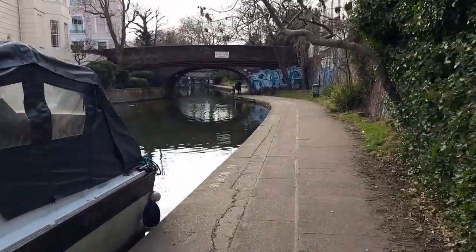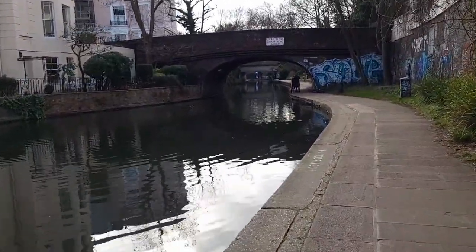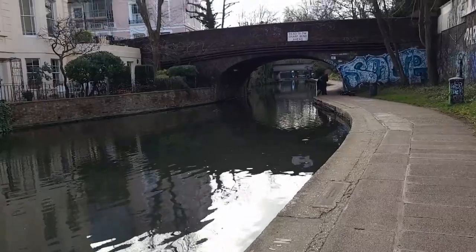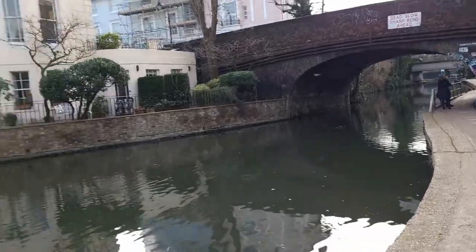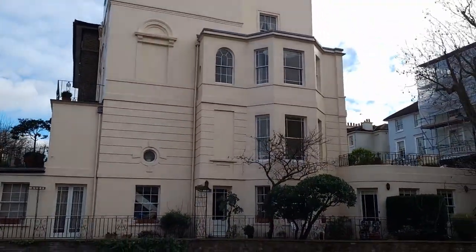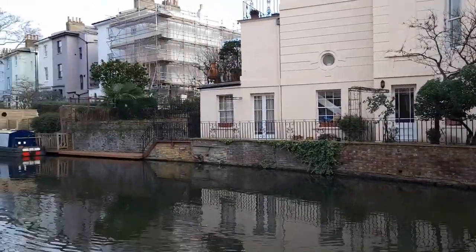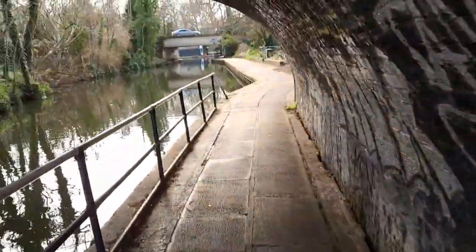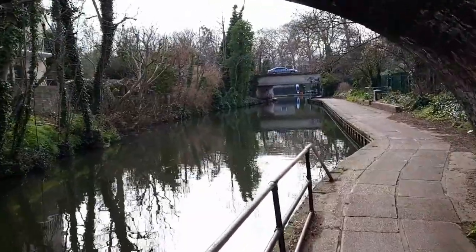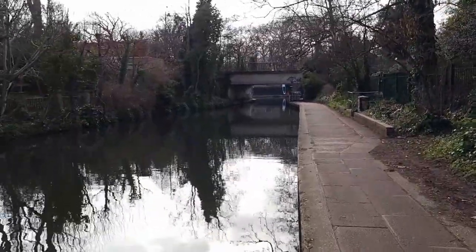Regents Park Road already. Now, this is interesting. We have a photo shoot going on ahead. Look at that place. Whoa. Wow. Very nice. With its own landing as mooring as well. Brilliant. Right. Regents Park Road. Hi there. Don't worry. Someone obviously having their shots taken.